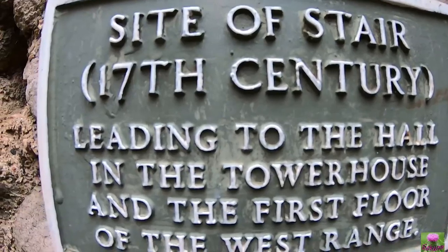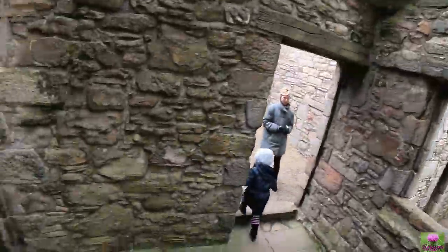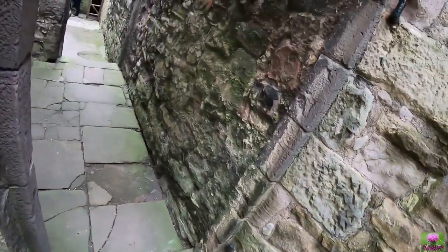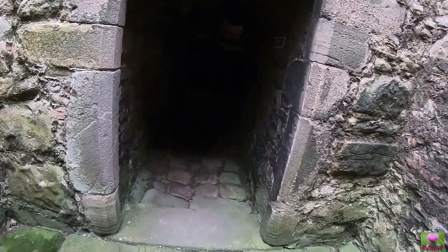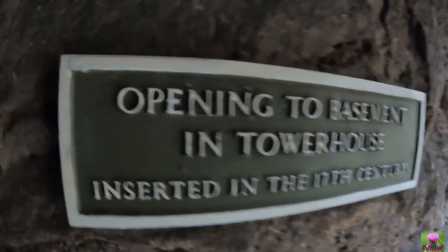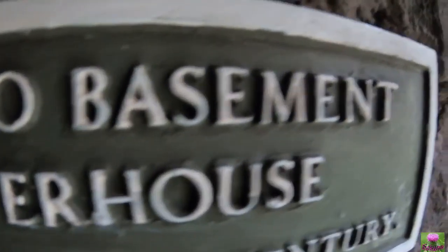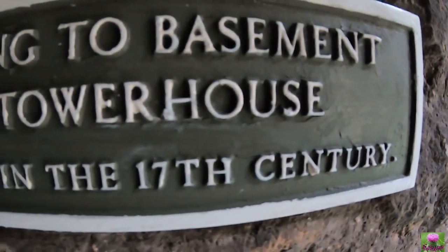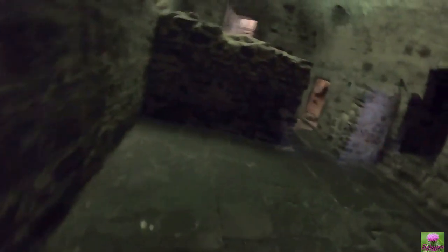Sign of star, 17th century, leading to the hall. Townhouse, yes, number 3 here is the townhouse. Yes, we're going to the basement in the townhouse. Inside the townhouse, view 17th century.